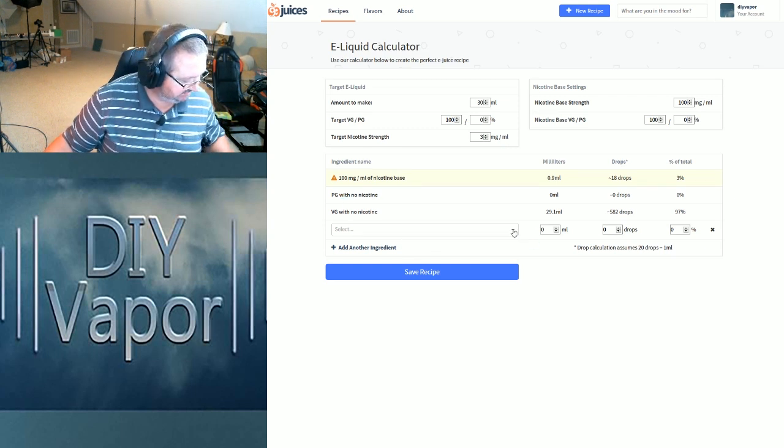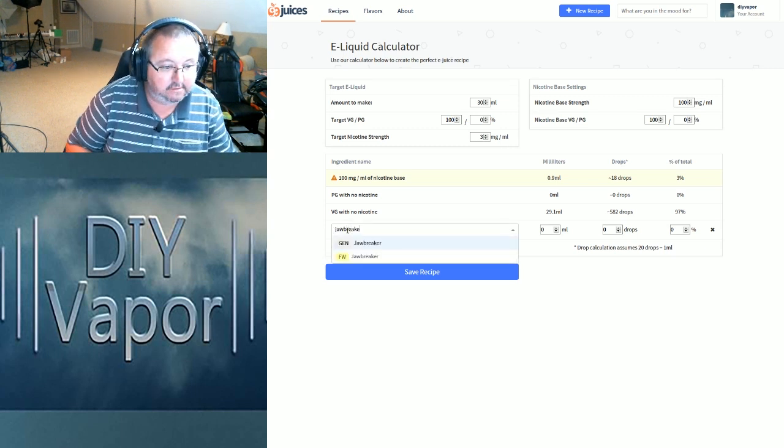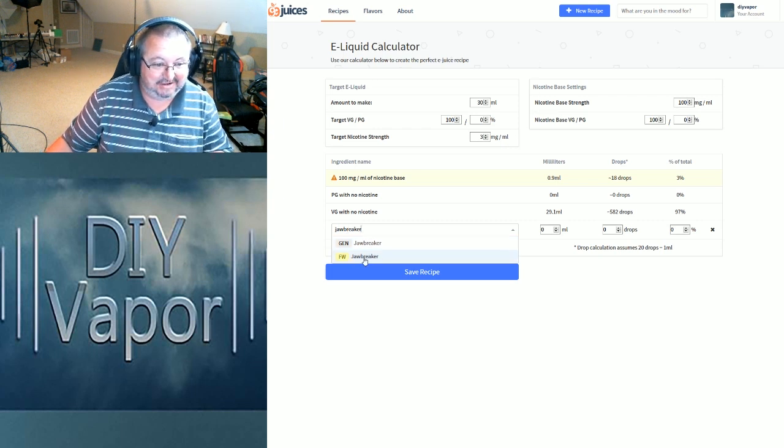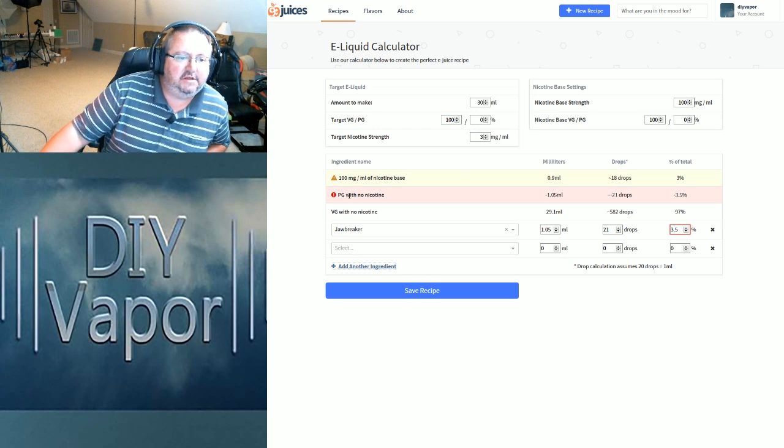Okay, so first things first, let's go with the first ingredient, which is jawbreaker, and they do have it on here. See, if it's not on here, then we find a little flaw. I've not tried this before. I've not put this recipe in, so you're going to see it as I do for the first time, and we're putting in 3.5%, and we're going to add another ingredient. Now it's saying PG with no nicotine. It's still giving us something there because these are suspended in PG. So we'll see what the calculator makes of this after we're done.